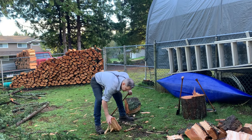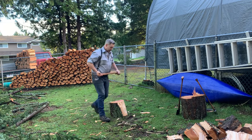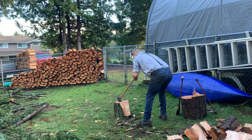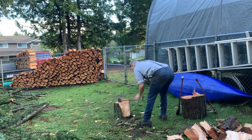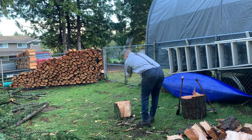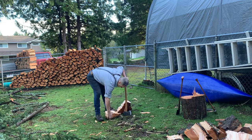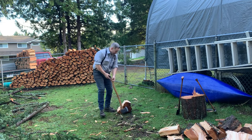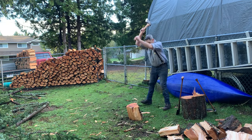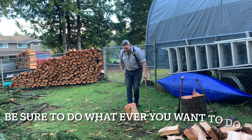Okay, you get the picture. I don't like splitting my wood when it's rolling at me. Here we go. Look at it hang together. Nuts. Wow. So that's the buttress. Actually, the buttress is right there. Holy cow.